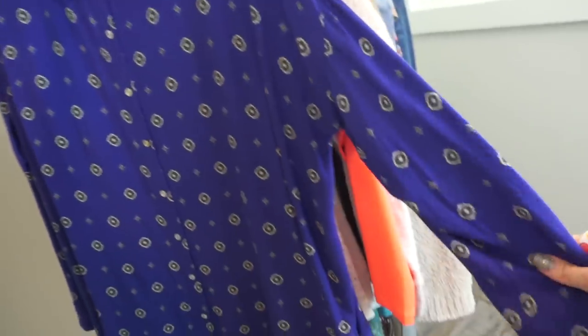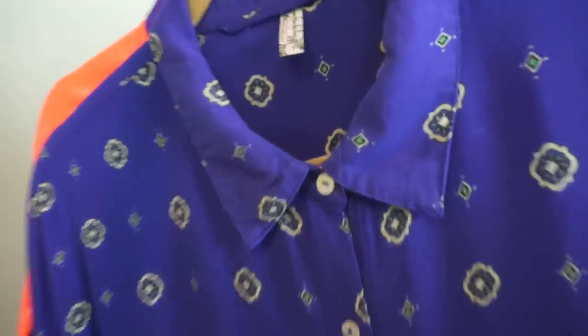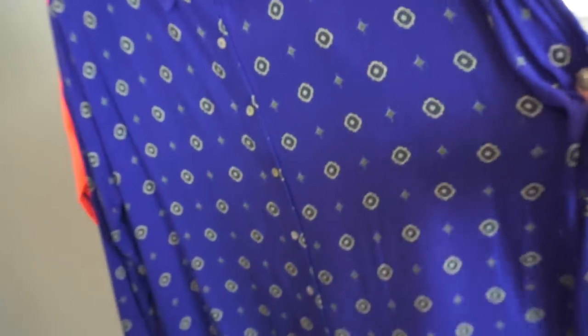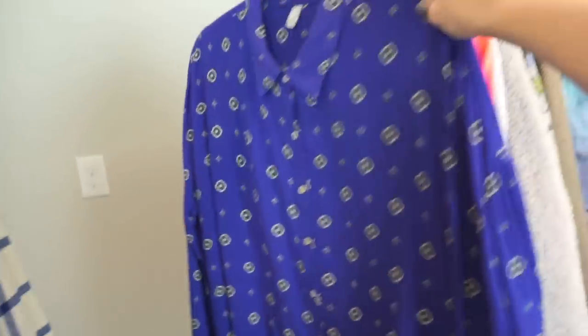This top is a great diamond kind of geometric print. It's super oversized. It is Free People, and this is actually a size small, so that's how oversized it is, but it looks really comfy and casual. Probably list that at $35.